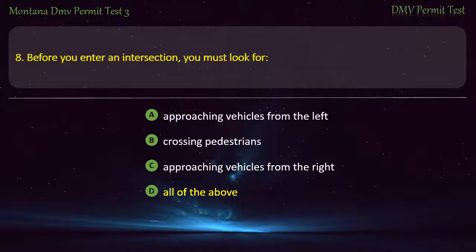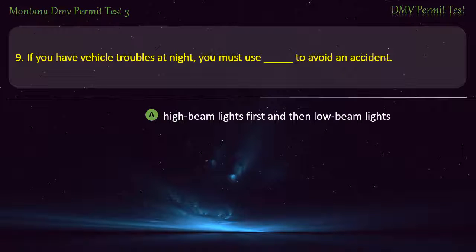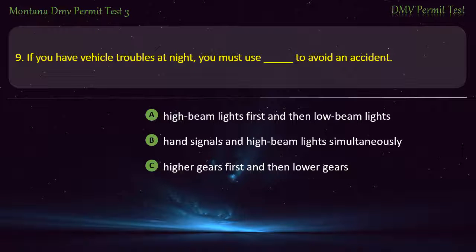Question 9. If you have vehicle troubles at night, you must use to avoid an accident: high beam lights first and then low beam lights; hand signals and high beam lights simultaneously; higher gears first and then lower gears; all 4 flashing turn signals simultaneously. Answer. All 4 flashing turn signals simultaneously.